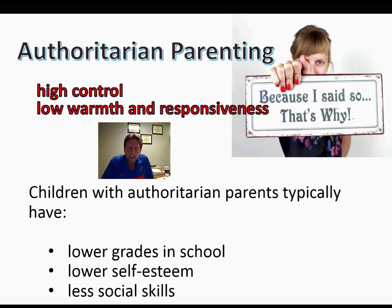Let's stop and think about this for a moment because it makes perfectly good sense. Authoritarian parents, their children may have lower grades in school. One of the reasons is children kind of get back at their parents through grades. In authoritarian parenting, grades are very, very important. And since the child's not important because there's low warmth and responsiveness, the children tend to resent the grades and the pressure that they're getting in school. So it becomes counterproductive as they let their grades slip.